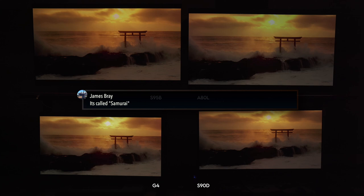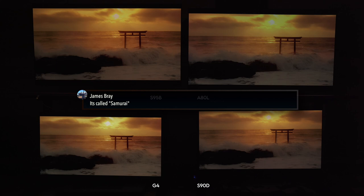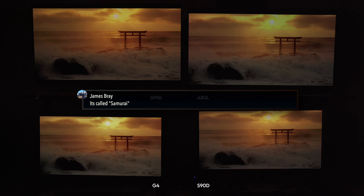This is nice. The G4 handles color pretty good here. Actually, the A80L holds on to it nicely here too. So I wonder, in the waves, you start to lose it in the water in the back.